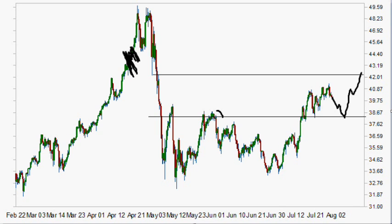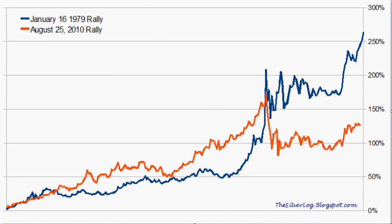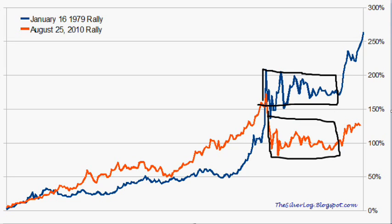Moving on now to the comparison from 1979 to the current one. The significant thing is the market had a consolidation period after this move at the exact same time as it did now. And then you see here, boom, big lift off, and then the market's going higher. What do we see here? Boom, miniature lift off, miniature correction.